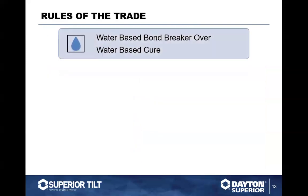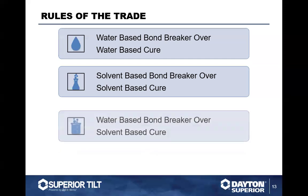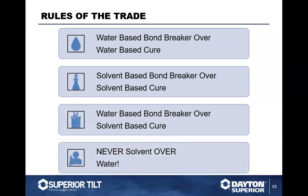So, rules of the trade. What about using bond breaker? Well, if you're going to use a curing compound that is water-based, you can use a water-based bond breaker. If you're using a solvent-based curing compound, you're going to want to use a solvent-based bond breaker. You can also use a water-based bond breaker over a solvent-based curing compound, but never, ever apply solvent-based bond breaker over a water-based curing compound.